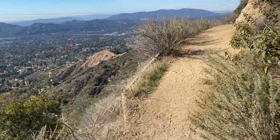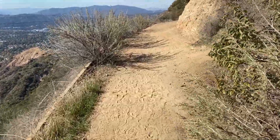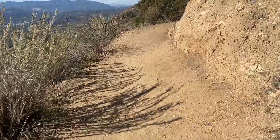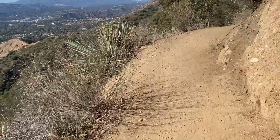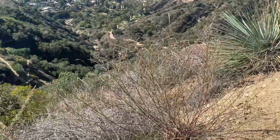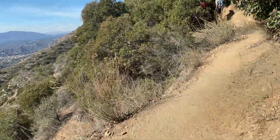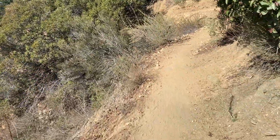Yeah, this trail, it's just a ridge line trail here. I mean, it just runs along the edge here. Whew. And it is pretty much straight down the whole entire way. So watch your step.